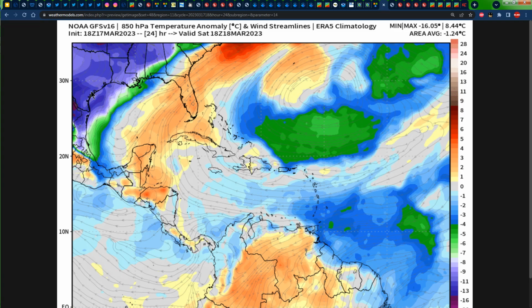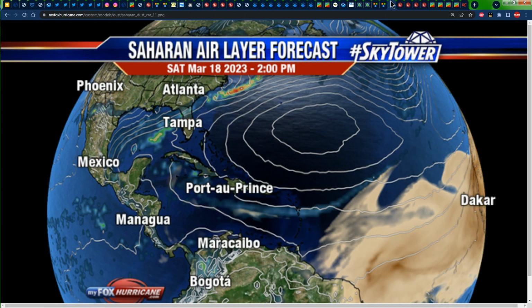We can see a lot of dark blues and greens across portions of the United States right there, associated with the back part of that cold front that we mentioned earlier. And we have consensus on both the Euro and the GFS models, and we know that when we have consensus like this, the chances of it actually happening are much higher.